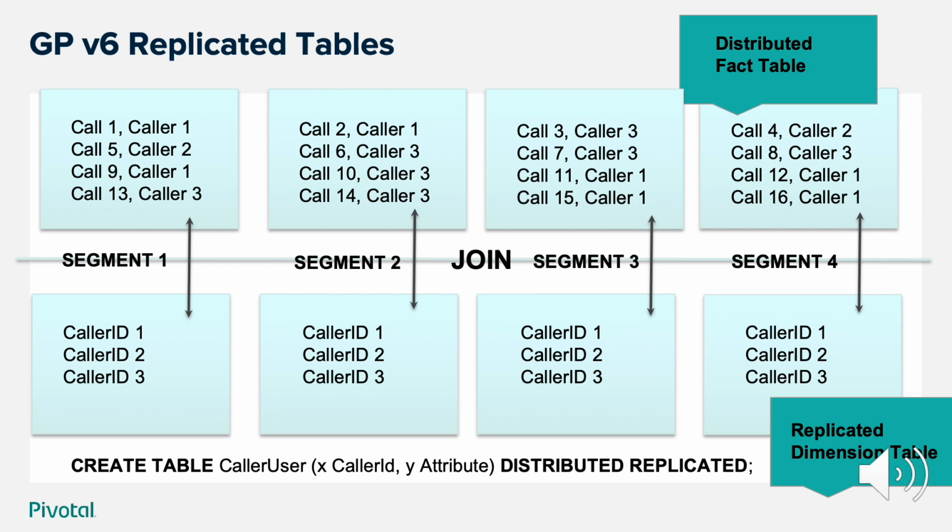Greenplum v6 comes with a new feature called replicated tables. In a replicated table, you create it with the syntax as shown here. Create table, name of the table, columns, and then the distributed by clause, and in this case it's distributed by replicated. What this means is that all rows live on every segment of the database.